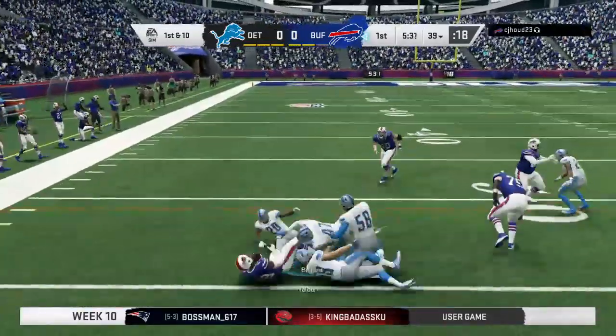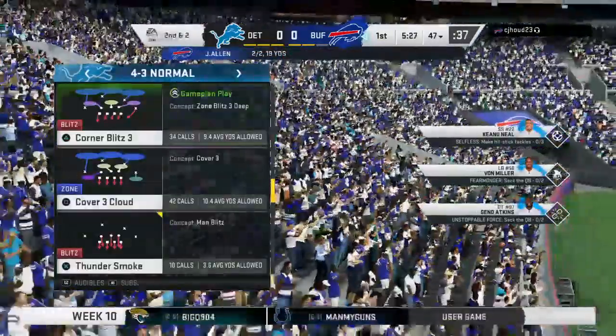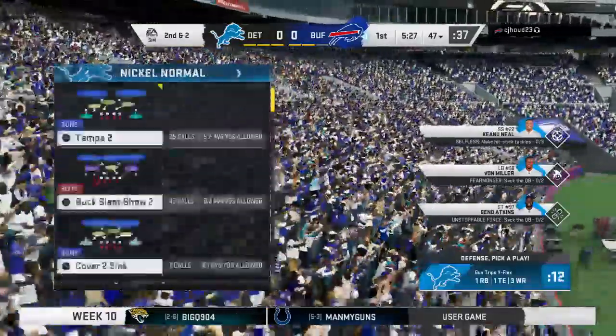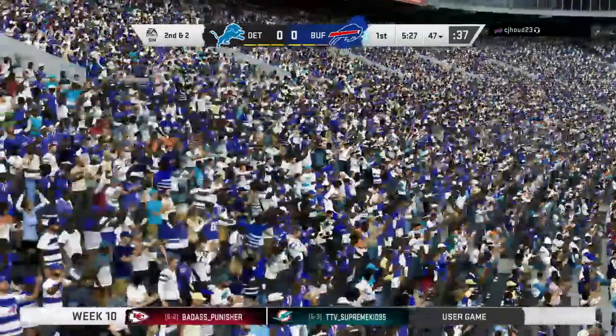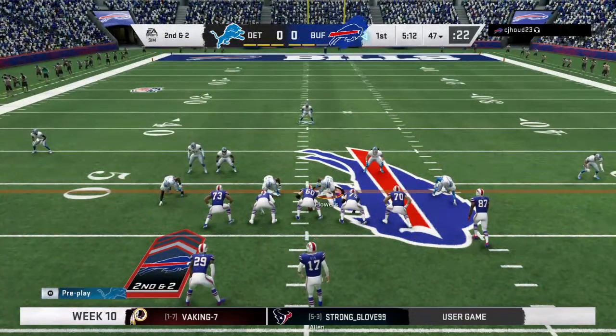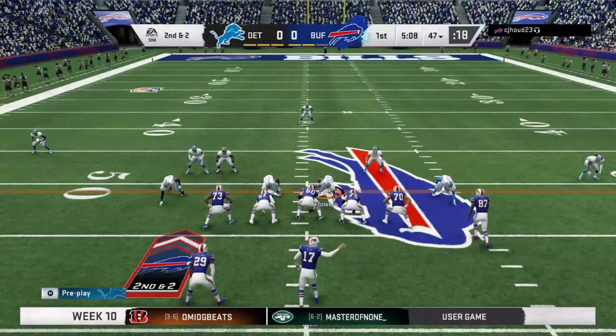Now left side on the swing pass. And they'll get him down after a pickup of 8, 2nd and 2. For a second there, I thought that might break big. Screen pass. Looked like it was coming together. Looked like there was an opening. Still, ended up with a solid gain. Facing a 2nd and 2 after that last catch. Good for 8 yards.